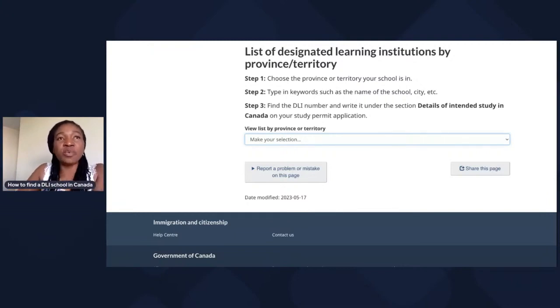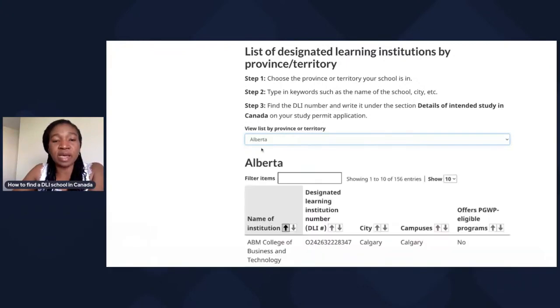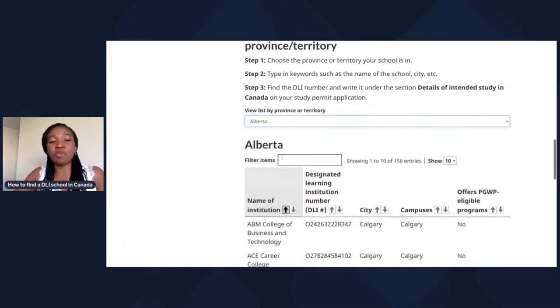So let's use the province of Alberta as an example. So it also means that you need to know the province that you want to study in. But if you are not certain about the province you want to study in, this can also help you settle down on which province you want to have your study. So you click on Alberta, and then this pops up.